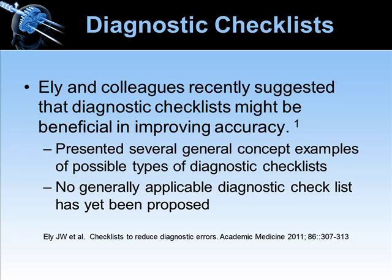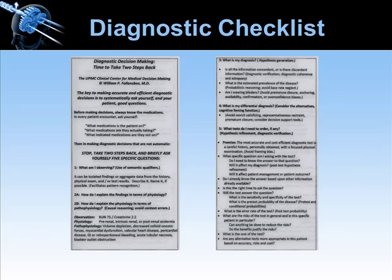Small number of physicians, small number of cases, and 63 checklists. But it raised the question that the world was starting to think about cognitive checklists and decision-making. Who knew? And here's the current version of the checklist.